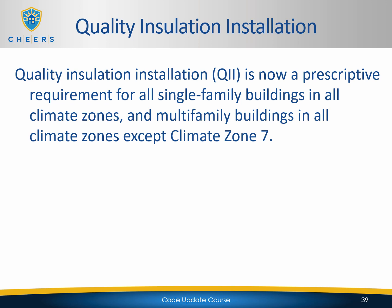And last, let's look at quality insulation installation, or QII. So now there's no changes to the verification for you as a HERS rater. Some of those items were clarified somewhat within the reference appendices, but overall the verification is going to remain the same. What does change for 2019 is that QII is now a prescriptive requirement for all single-family buildings in all climate zones and multifamily buildings in all climate zones except climate zone 7. So what does that mean for you? You're going to be seeing QII a lot more.